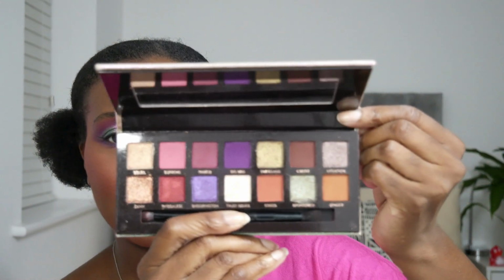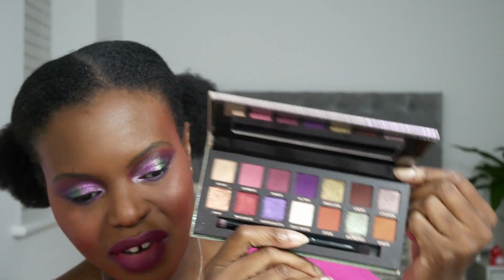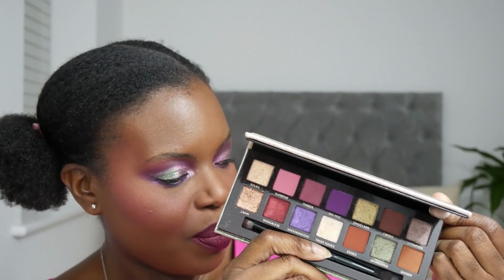The next one is the Jackie Aina ABH palette, and that's what that looks like on the inside. Again, purple. Has all of these got purple in them? Not all of them. Most of them. This has got a bit of sentimental value as well, because Jackie Aina was like my makeup god. Like, I followed her advice for pretty much everything. She said that NARS Radiant Creamy Concealer was the best, so I got NARS Radiant Creamy Concealer.